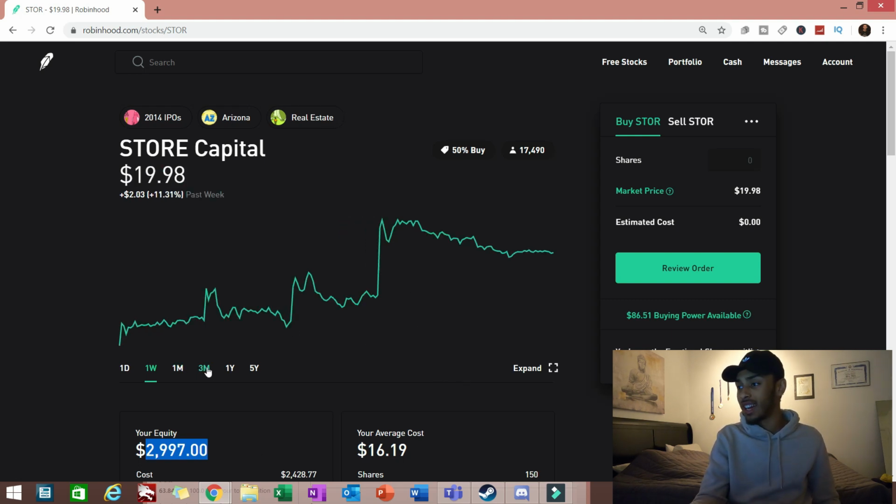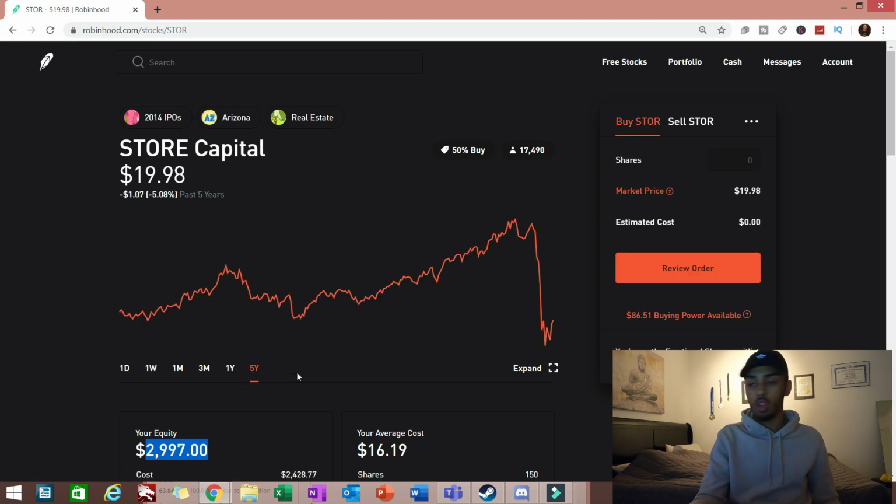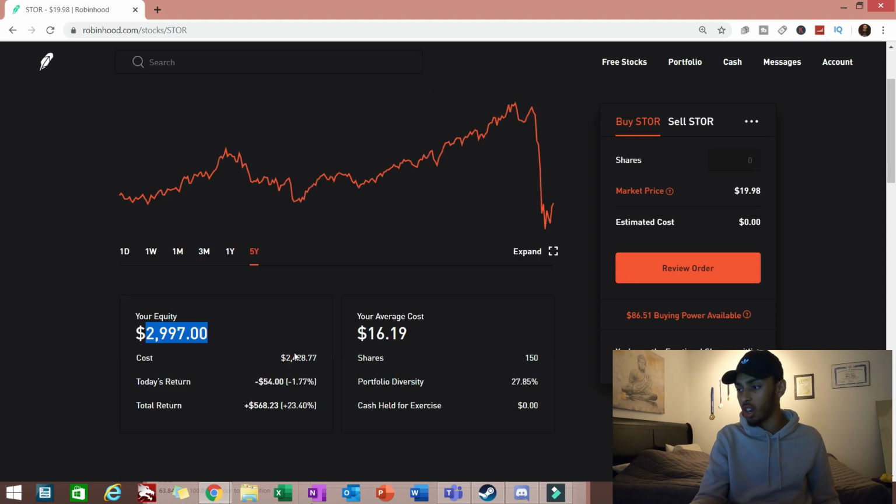So my equity in that is sitting right under $3,000, with an average cost of $16.19, and you can see that it is at about 20. So we're pushing a good profit. All time we are doing pretty well with our returns. Our total return off of this one is $568. We did suffer a loss of about $54 today, but that still doesn't take away from the fact that we're still up almost $575, honestly, in the span of about a month and a half, roughly. We're sitting at 150 shares.